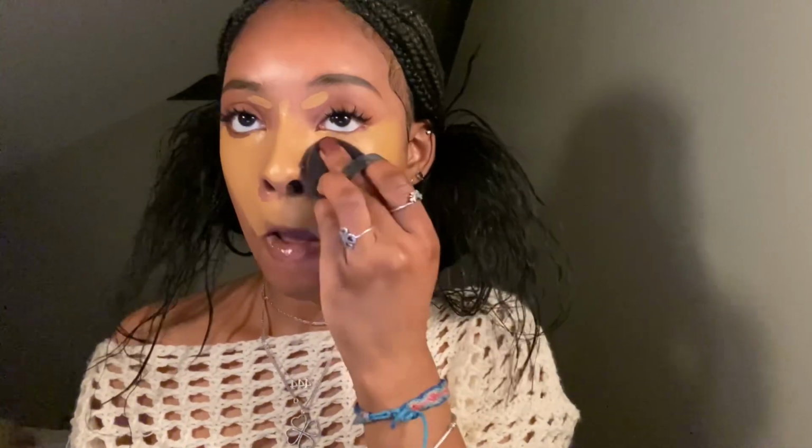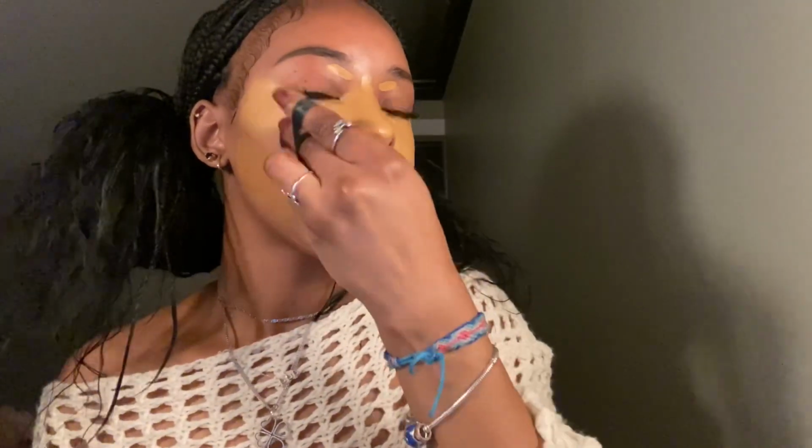As you can see now, I went ahead and blended out my lighter concealer with a powder puff. I absolutely love my powder puff. She does the job. And then I went ahead and blended the darker concealer and the inner of my eyebrows with a brush.